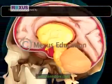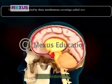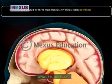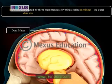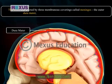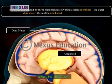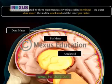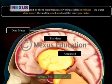The brain is protected by three membranous coverings called meninges, which also continue on the spinal cord. The outermost layer is called dura mater, which is the tough and fibrous membrane. The middle layer is the arachnoid layer, which is thin, delicate, and gives a web-like cushion, while the innermost layer is highly vascular, richly supplied with blood, and is called pia mater. Inflammation of the meninges causes the disorder called meningitis.